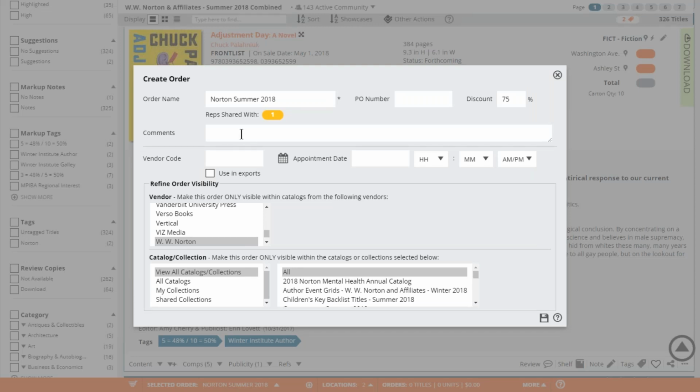So you can write a comment on here. Usually the comments, for the most part, are kind of reserved for you and your staff. That's the easiest way. If you do write a comment in here, your rep will see it, so keep that in mind. Don't say, I hate working with this person, because they may get an object lesson there. You can also add in a vendor code that you can use in an export of this. Basically, all this stuff right here, you can kind of leave. You can not worry about it at this point.